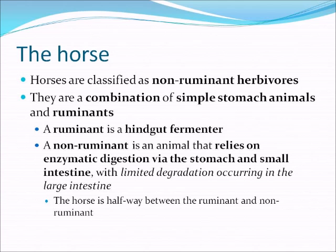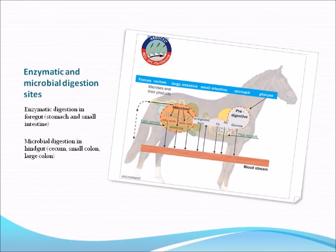Okay, so we're going to be looking at the horse, and the horse is what is classified as a non-ruminant herbivore. There are some basic classifications of digestive systems, one being the simple stomach and the other being the complex stomach, and this is sort of a combination of both. We have a simple stomach animal that also has ruminant capacities to it, and that is what the horse is. A ruminant is a hind gut fermenter, so that means that they are going to be fermenting things in the latter part of their intestinal tract. A non-ruminant is an animal that relies on enzymatic digestion via the stomach and small intestine, and there's limited degradation occurring in the large intestine. So what we have is the horse somewhere halfway between both of these.